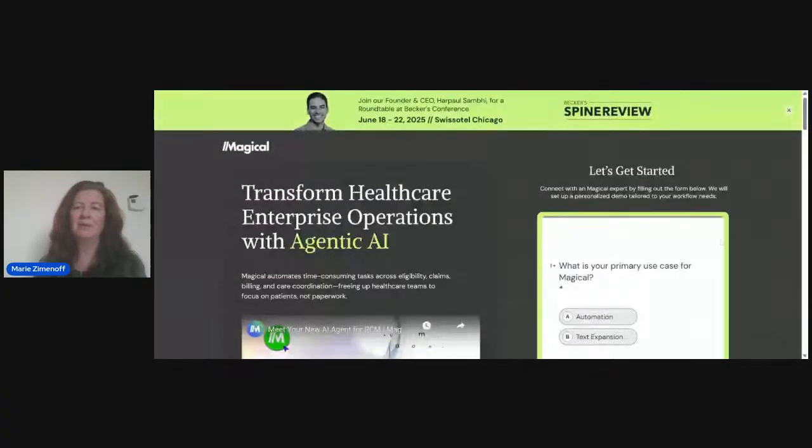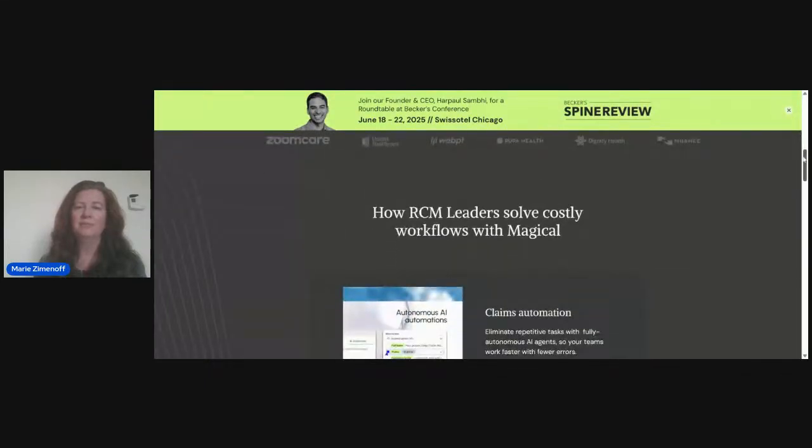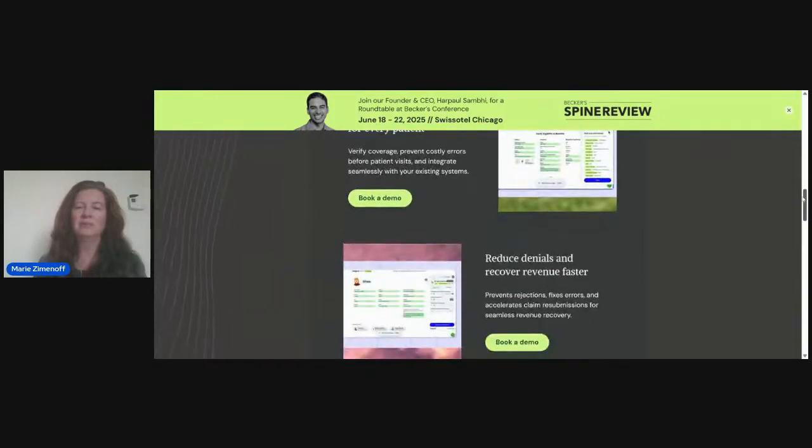So one of the other systems that I was reading about and have been reading about for a while is called Magical. Now, Magical sort of acts like a text shortener where you've got text that you can shorten and put into things. But one of the use cases that it talks about is being able to use it for job applications and filling in the things that you put in over and over and over again. And so it is a text expander, but you can also use it for automation. You can do workflows. So it can create some things for you.